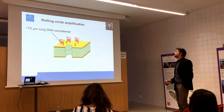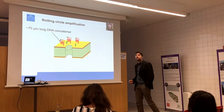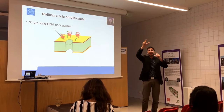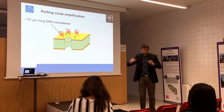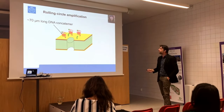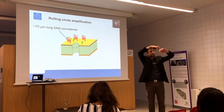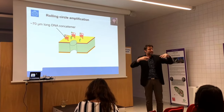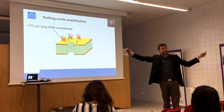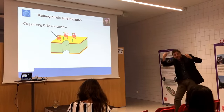We use a technology called rolling circle amplification. Basically, this is a biochemical reaction that takes the strand of DNA and copies the same thing again and again, a few thousand times. In 2 hours you have about a 70 micrometer long strand of DNA. This DNA just sits together, it's not stretched out. DNA in a liquid typically will coil up. You can see this like a ball of wool. It's not a nice line, it's completely coiled up. So we need to uncoil it and get it through these holes.